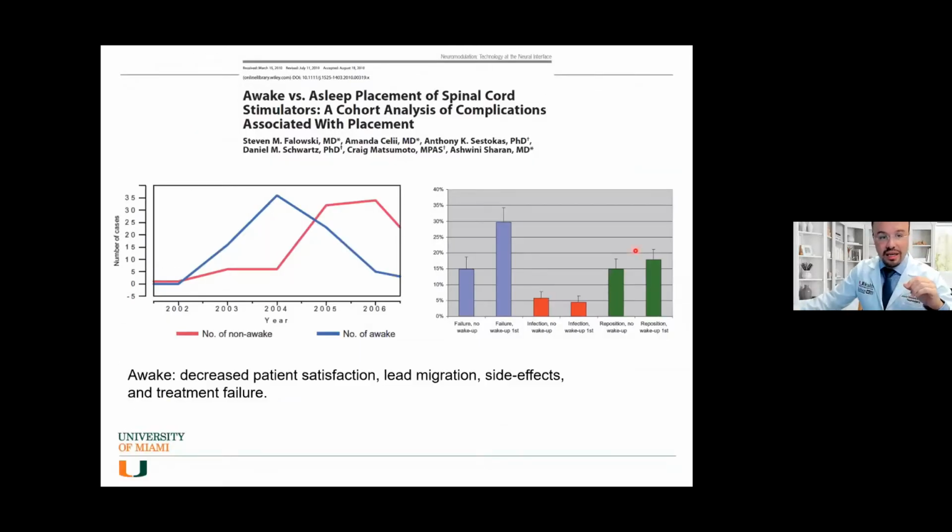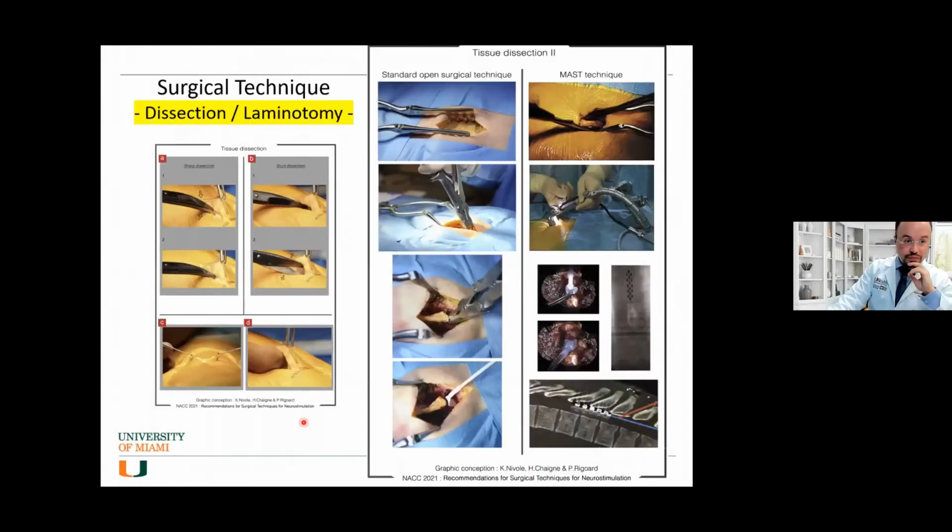So back in the day, the procedures were done awake, but it's been a long time that we moved away from awake procedures as they were related to decreased patient satisfaction, increased lead migration, side effects, and treatment failure. That's why we mostly, across centers, perform the permanent implants non-awake, with neuromonitoring.